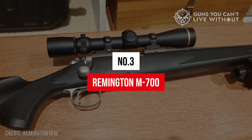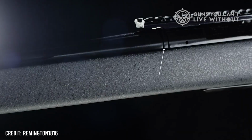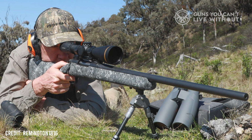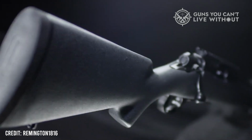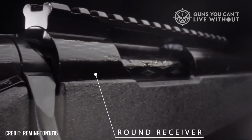Number 3. Remington M700. Ask anyone what rifle they used to take their first deer, and there's a good chance the answer will be a Remington Model 700. These rifles have been around for decades and are built to last. Remington's reputation for high-quality craftsmanship is one of the reasons why law enforcement agencies across the country have relied on the M700 as their rifle of choice.